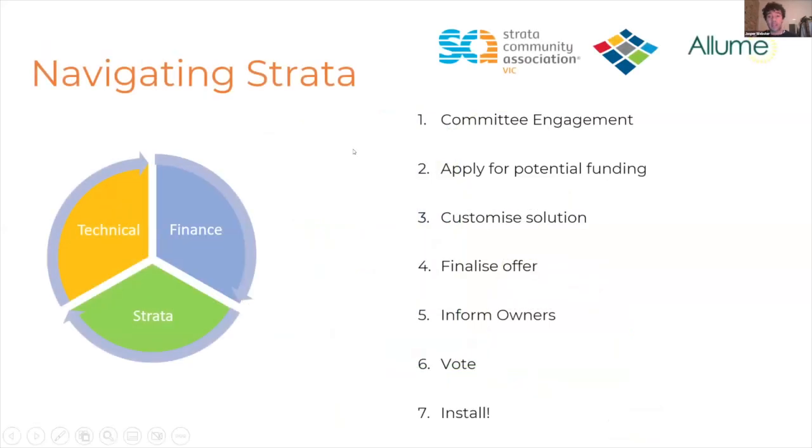So this is a long process. As Neil mentioned, these projects can take 5 years to happen. I've been in a job for 2 years. We try and make things happen quickly, but it doesn't always happen. I think when someone comes to you, you need to help them build that groundswell. That is going to be the way that these projects happen. Building that committee engagement is really crucial. Often when you've got the committee versus the owners, the committee often have a lot more influence over the rest of the owners, and it's just really important that you've got them on side.